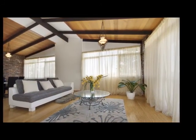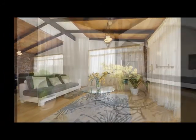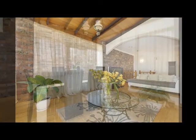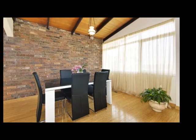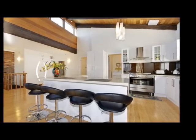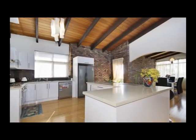bamboo timber floors, high cathedral ceilings, and a light-filled, open-plan family and dining area with a magnificent outlook. There's an adjacent chef's kitchen with stainless steel appliances, including a dishwasher, stone benchtops, and an island bench.